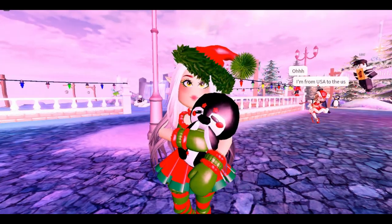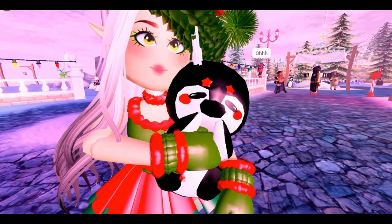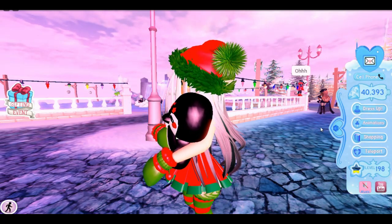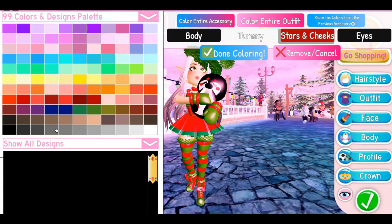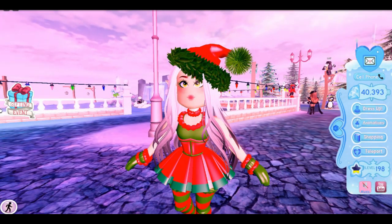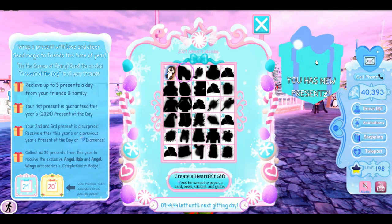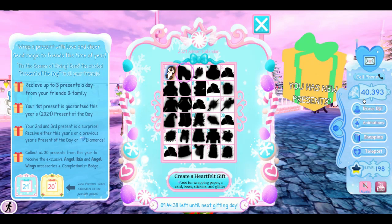Look at it. It's so cute. It's like it's hugging you. It's so adorable. Look at the stars, look at the cheeks. And right now you can't see my face in this video, but I'm wearing a penguin shirt. It's actually a color shirt that you can color. But yes, I'm going to be wearing the baby penguin, but for now I'm going to be taking it off so that I can open the new gift. So let's go. You have a new present that my mom sent me, and I wonder what it is going to be. I also have 40k.